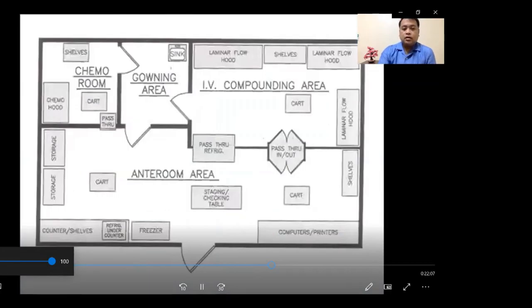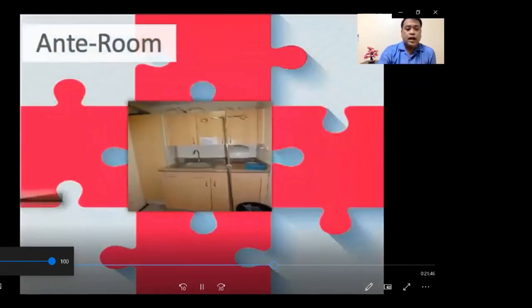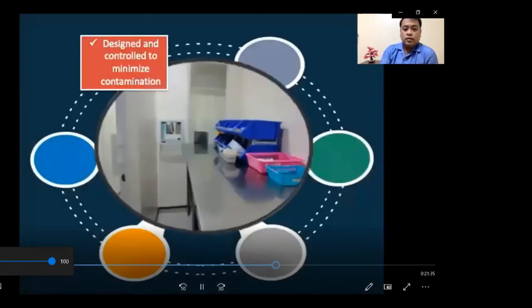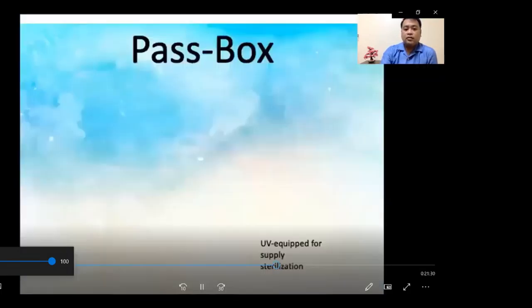This is the simple layout of a clean room, which separates the IV compounding area and the chemo preparation area, with an adjacent anteroom area, a gowning area that serves as an entry to both compounding areas. Anteroom. The anteroom provides access to the clean room and provides facilities for gowning. The clean room is also designed and controlled to minimize contamination and provides comfortable and well-lighted air.